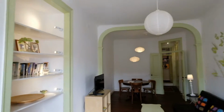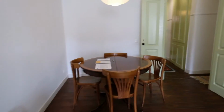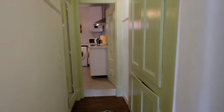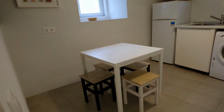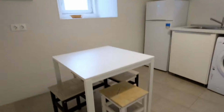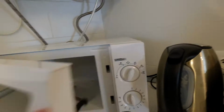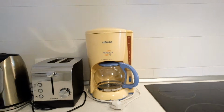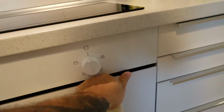Alright, take a look from this place. Okay, this is a kitchen. The kitchen is fully equipped. You can see table, and right here is a washing machine and the microwave, coffee machine. Right here is the kitchen and the oven. All right, this is the oven. Okay, right here is the fridge.